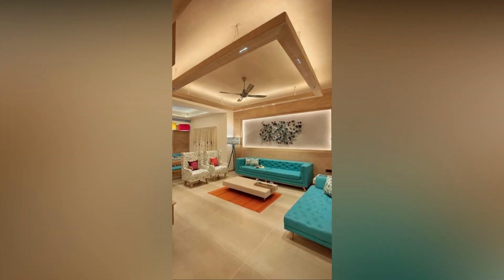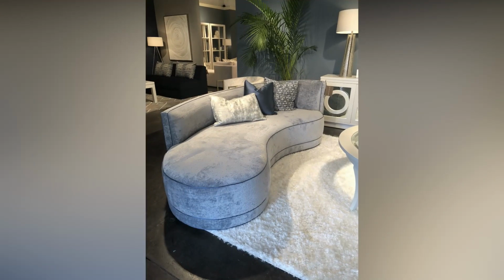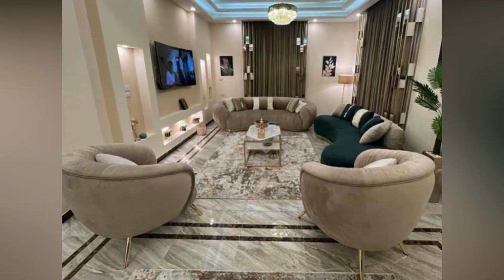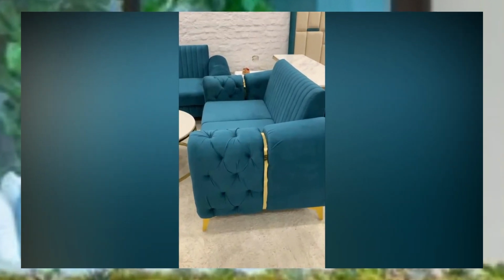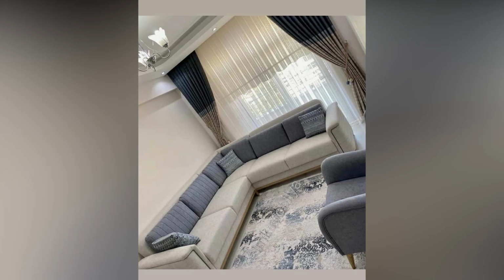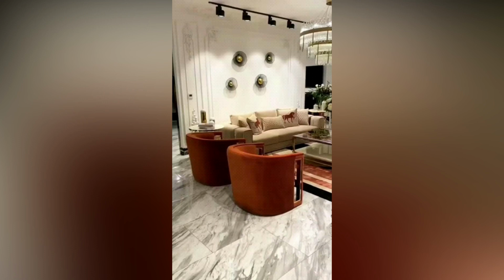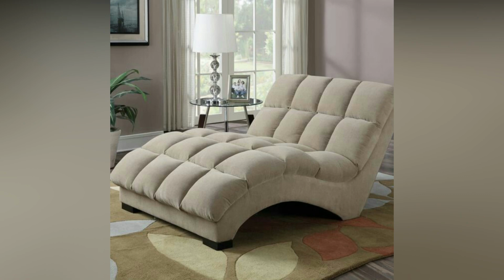Sofas are one of the most important pieces of furniture in any home. They provide comfort and can be used as a decorative piece to tie a room together. With so many different sofa designs available, it can be difficult to choose the right one for your home. To help make your decision easier, we have compiled a list of 20 plus design ideas that will make your home look better, from classic design to modern contemporary design. There's sure to be a sofa that's perfect for your home.